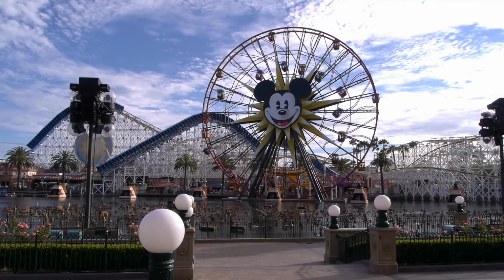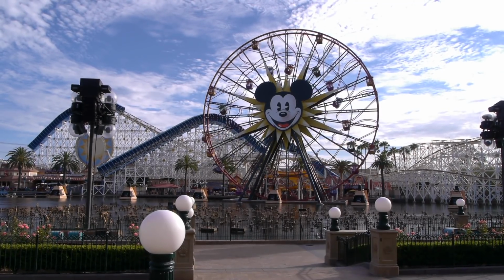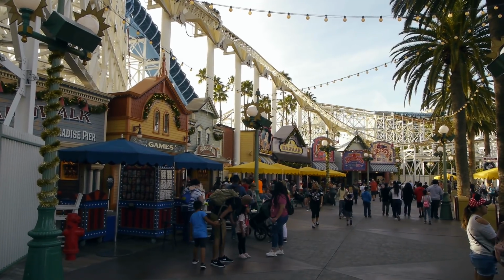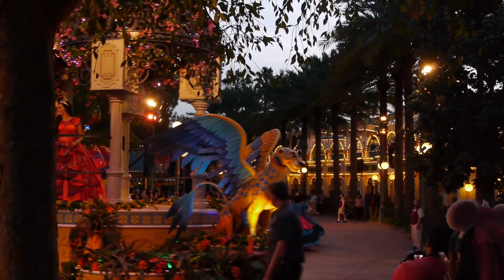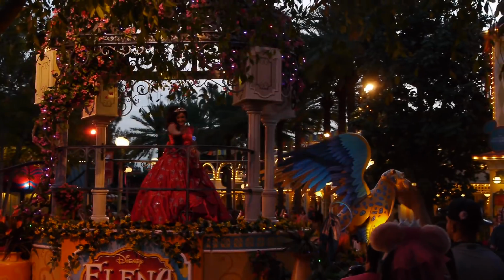So we're still screwing around at Paradise Pier. Isn't this fun? Which isn't Paradise Pier anymore. I guess not. It's Pixar Pier, whatever that means. And I don't know if they're getting rid of all of this 19th century look. But Disney is Disney, and Disney does what Disney does. Forever changing. Yeah, no kidding.